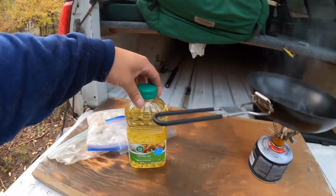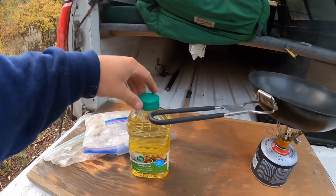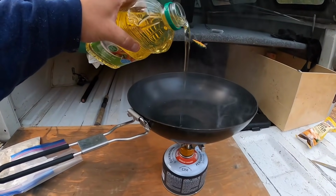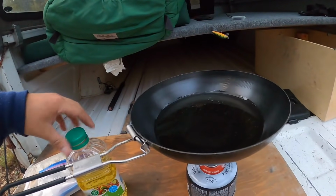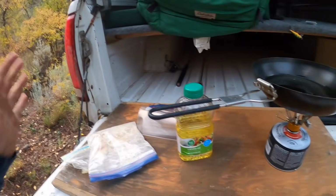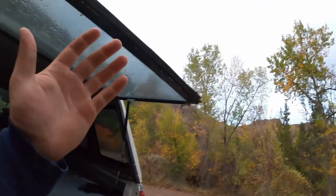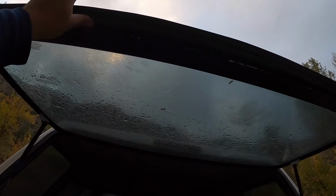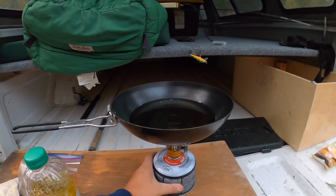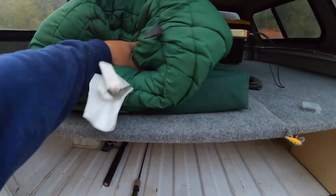Just using some canola oil. I don't think that's the best oil to fry fish in, but it was just what was lying around the house, so I grabbed it. Get that oil heated up, and we'll drop our pickles and fish in. I am excited about this, let me tell you. Of all the days I cook with oil is the day it rains. Thankfully, we have this to kind of block out the rain from hitting the frying pan, but we still could have some trouble. I'm gonna move my sleeping bag back.